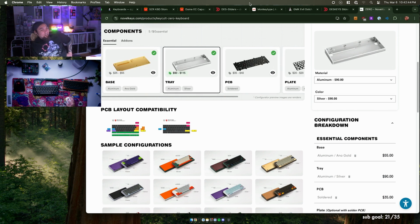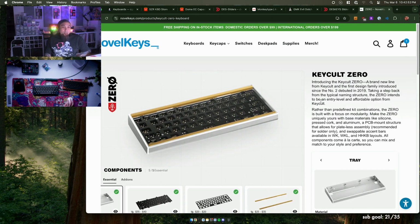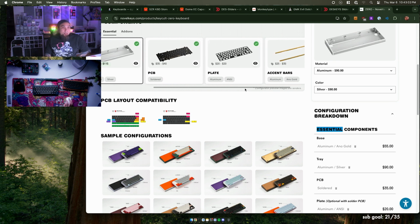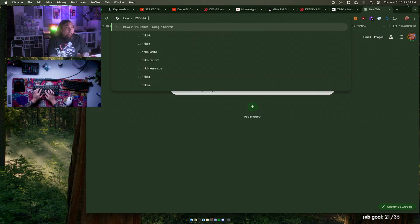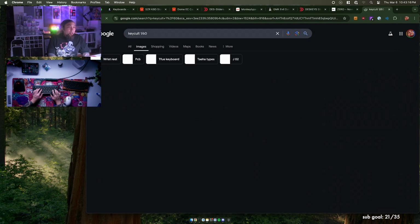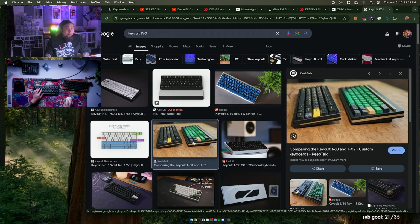Anyways, I ended up getting it. I'm very anxious to see how this is. It's my first Keycult build, or Keycult board. It's cool that it's shipping out so quickly. And then yeah, I'm looking forward to the 160 as well. I don't know. I'm just kind of curious. Are there any 160 HHKBs out there? I feel like if there are, it's probably some kind of one-off, right?